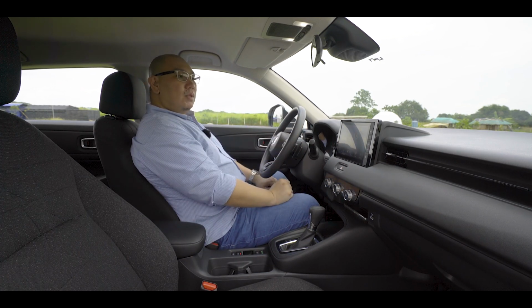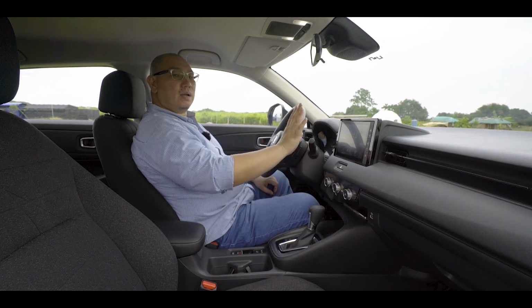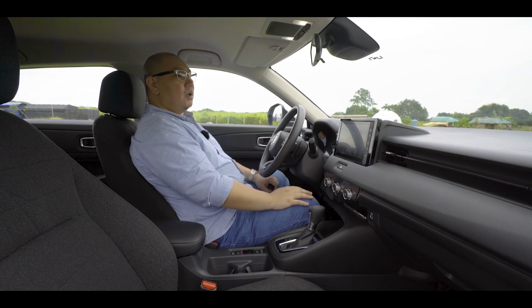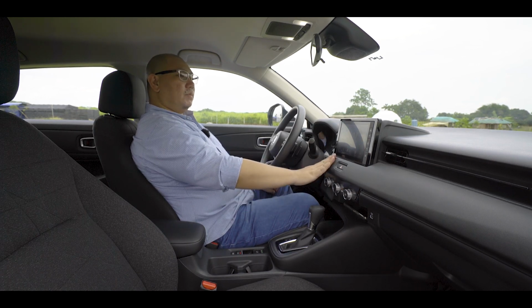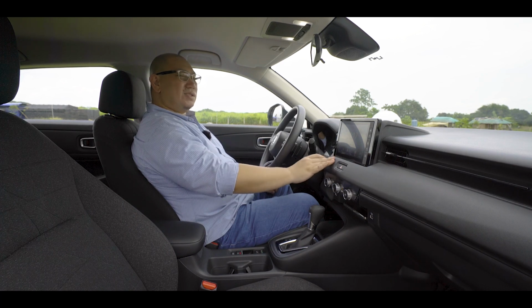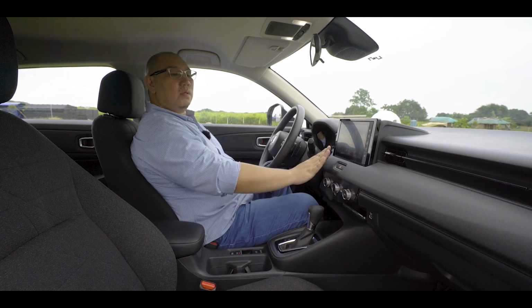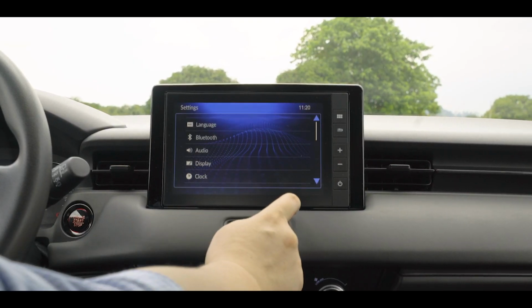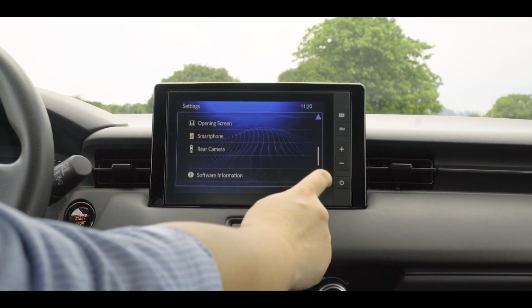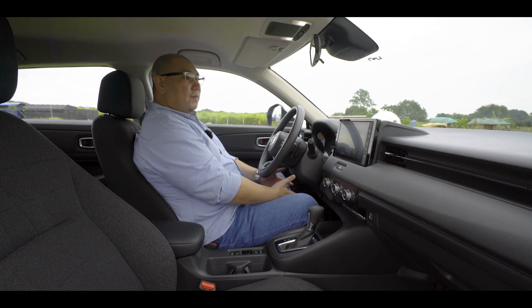Another thing that we would nitpick on is, well, it's not exactly the head unit, okay? It's not exactly the infotainment system. Yes, we've come across infotainment screens that are just a little bit clearer, but this one is okay. There's just a little bit of grain on the screen, but you're not gonna use it to watch 4K movies, okay? So it serves a purpose and it's fine.